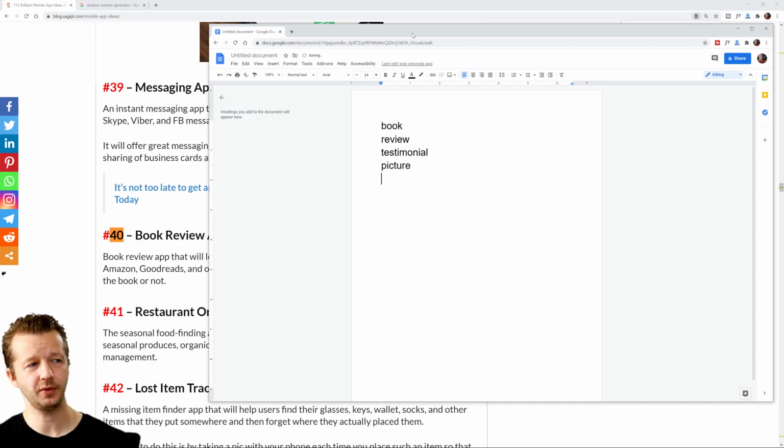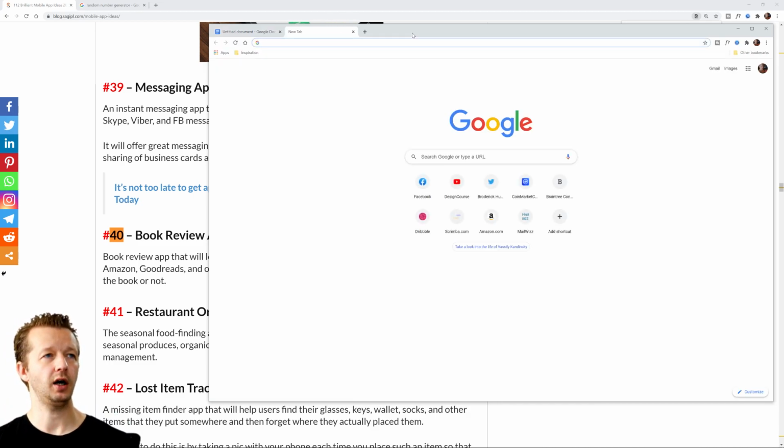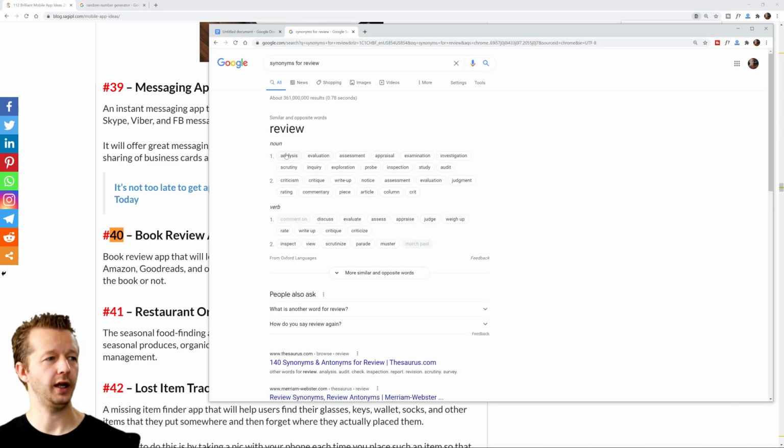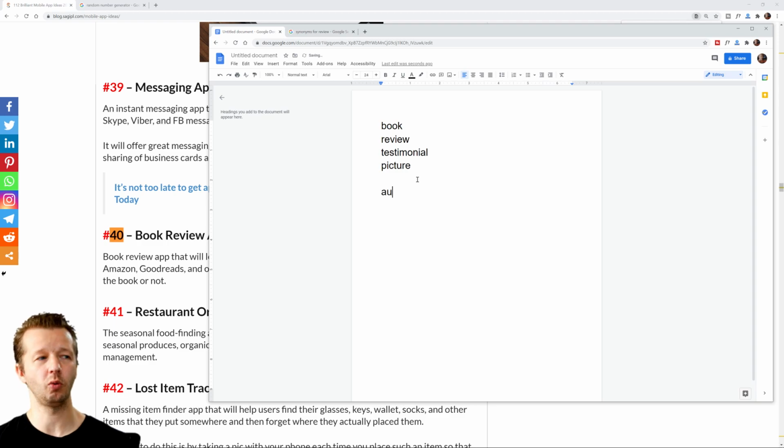You take a picture of something, right? So picture. At this point, you think of synonyms. So a synonym for review. So let's type in synonyms for review. All right. So analysis, evaluation, assessment, appraisal, audit. That could be a cool part of the name.